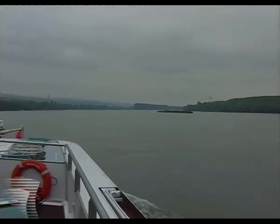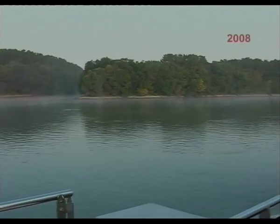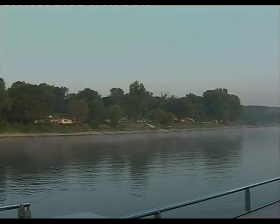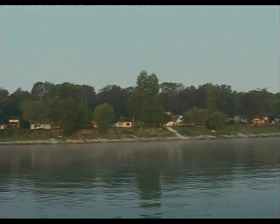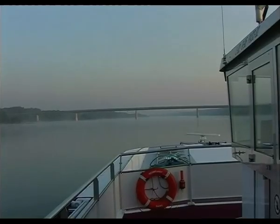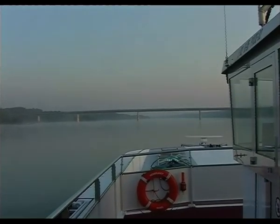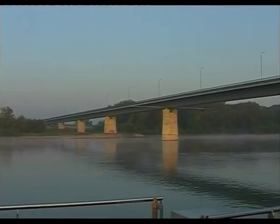Early morning mist is rising off the water. 240 kilometres, 150 miles upriver in the middle of Hungary. Just ahead is the St. Laszlo Bridge on the Hungarian M9 motorway, an important cross-river link, one of only four road bridges between Hungary's southern border and the Budapest area.